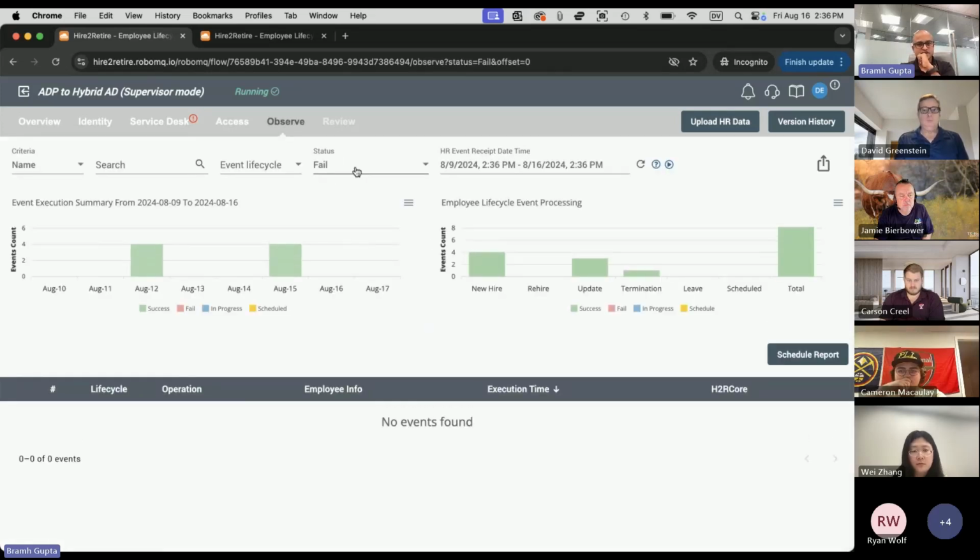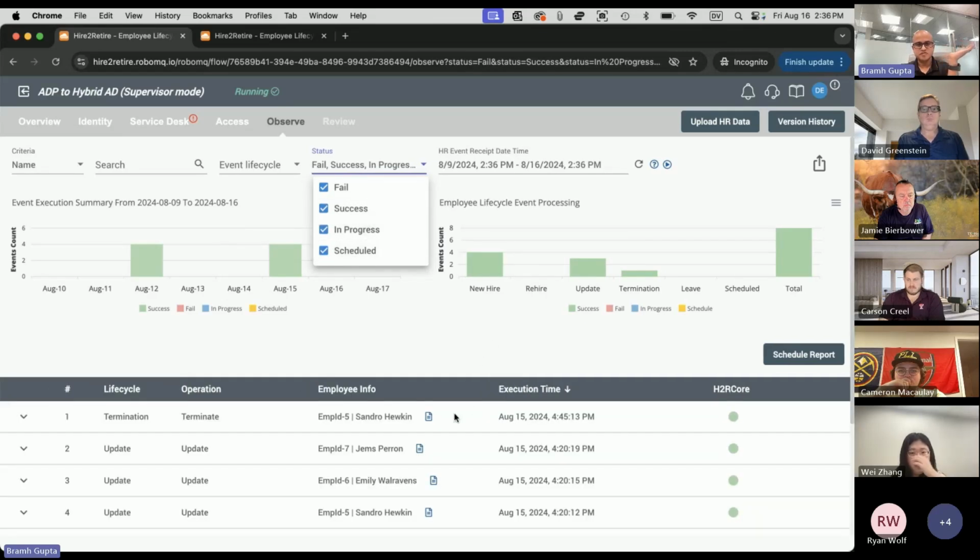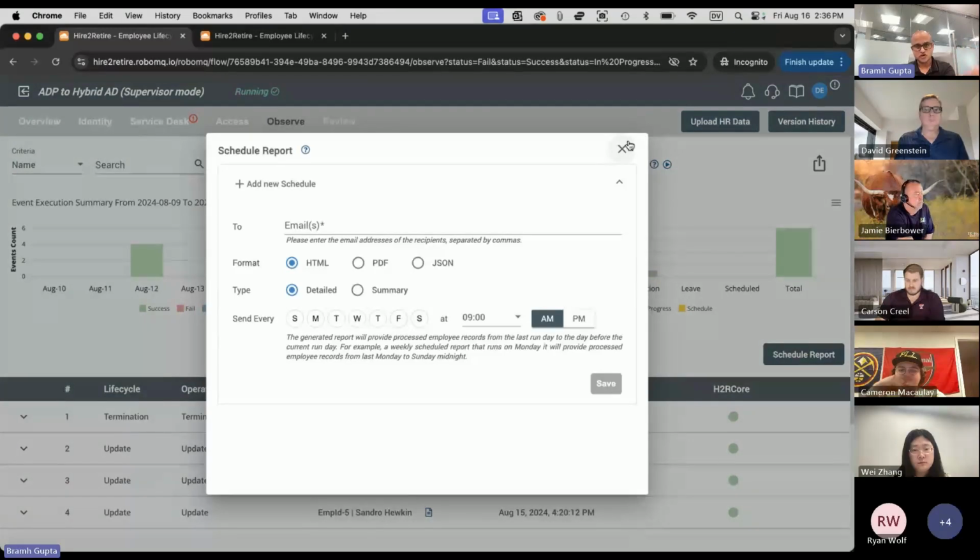Now I'll jump to the observe page. This is where you see what we have done. All the events that have been processed, you'll be able to see them here. And you can also schedule the report. So if you don't want to come here and see it, you can always get that report sent over to you in a format of your choice and on your schedule.